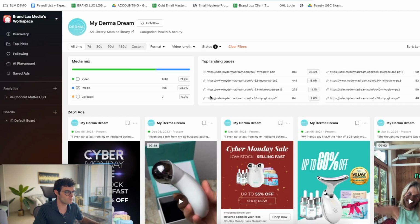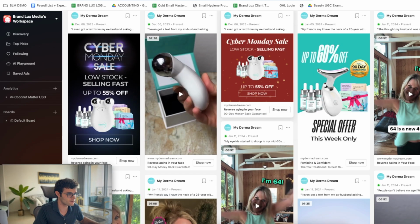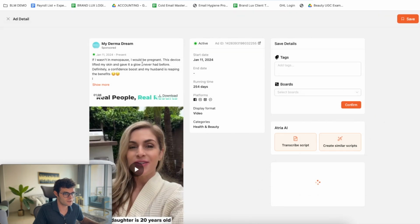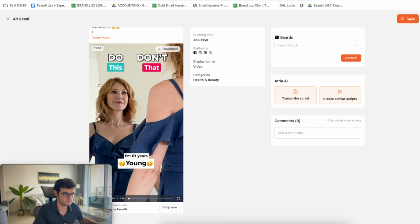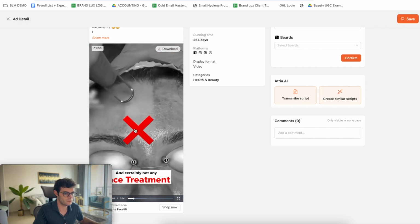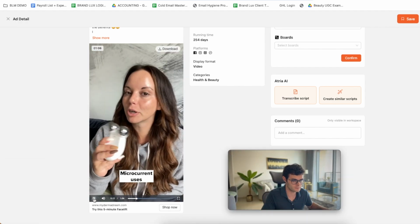So what marketing angle are they promoting? Okay, so we have to read a little bit here. I even got a text. Let me do this with you, right? If I wasn't in menopause, I would be pregnant. This device lifted my skin and gave it a glow I never had before. Let's see what the ad says. I'm 61 years young, and I'm here to share do's and don'ts that help me age gracefully. I don't do Botox, neither facial surgery. So this could be an angle over here. If I can pause this ad. Microcurrent.